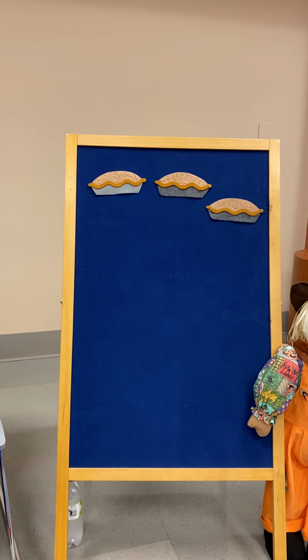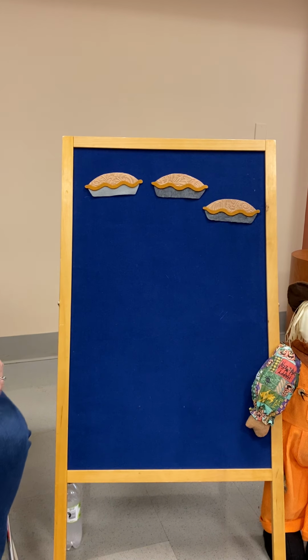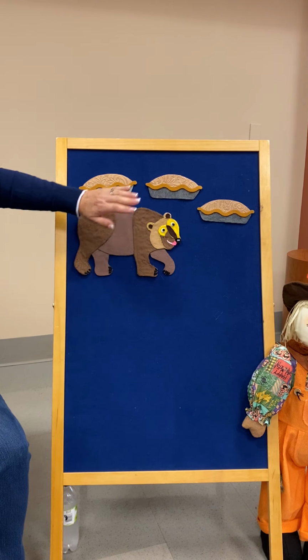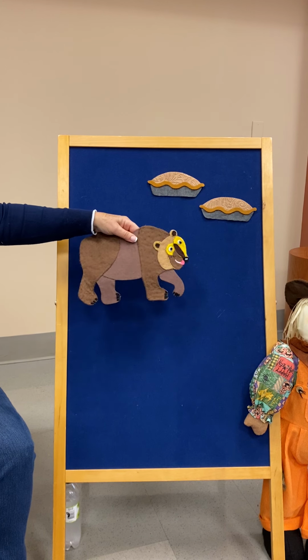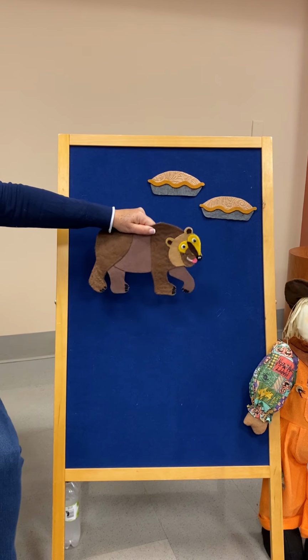Down at the corner at the bakery shop, there were 3 little pies with the crust on top. Along came a bear with a penny to pay, and he took one pie away. What does the bear say? Grrr, grrr.